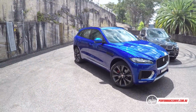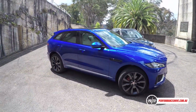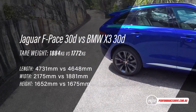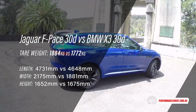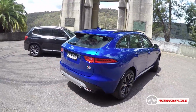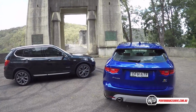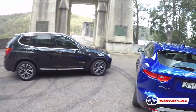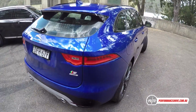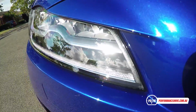Despite Jaguar's best efforts to keep the weight to a minimum, featuring an IQ-AL platform, which is a brand new platform, aluminium intensive, the Jaguar is actually a lot heavier than the X3. It's about 110 kilos heavier. However, the Jaguar is larger, so externally the dimensions are a bit bigger than the X3's. One thing's for certain, the Jaguar definitely stands out with a more stunning design, especially up against the aging X3. This is the result of Ian Callum's design language with F-type inspired taillights, a very aggressive front end and full LED headlights.